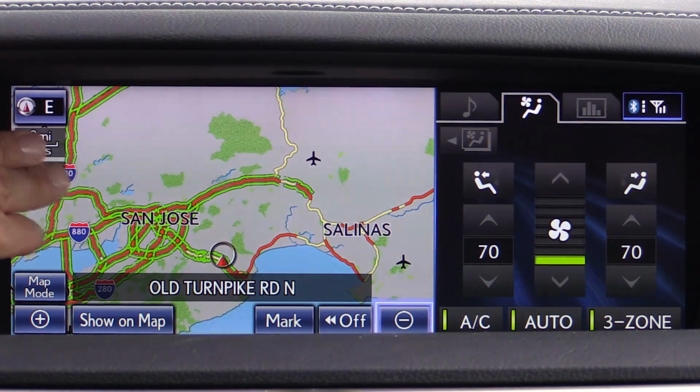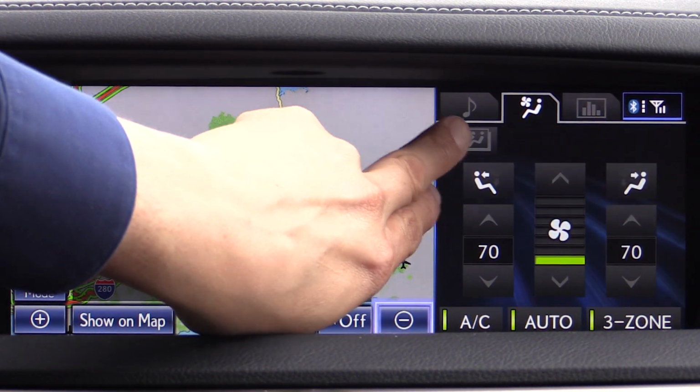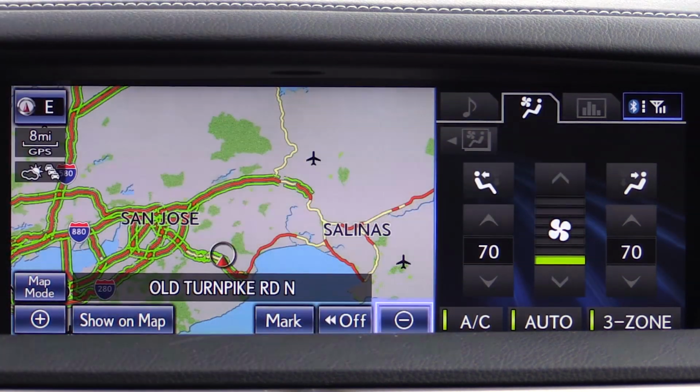So in this setup, this map will never use this portion of the screen. This portion of the screen is really just for these three functions: the audio, the climate, and the fuel economy screen. So you can never make additional use of that screen real estate like you can in iDrive or some of the other systems.